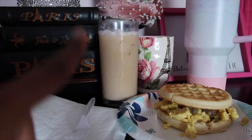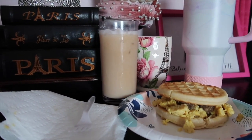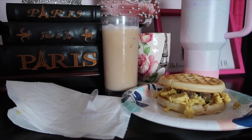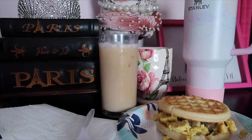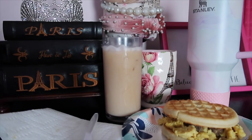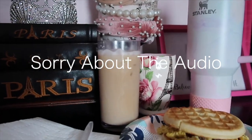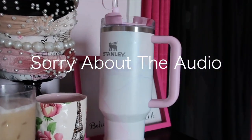Then I made me an iced coffee. I made it with the vanilla Starbucks K-Cup. Then I used both almond milk and a caramel brûlée creamer by Silk, and then I used Silk almond milk. What I did with my creamer and almond milk, I like to blend them together, then froth it so it looks like a cold foam a little. So yeah, I'm so happy I got a frother because of that reason right there. But that is my coffee, and of course I do have some water in my Stanley.